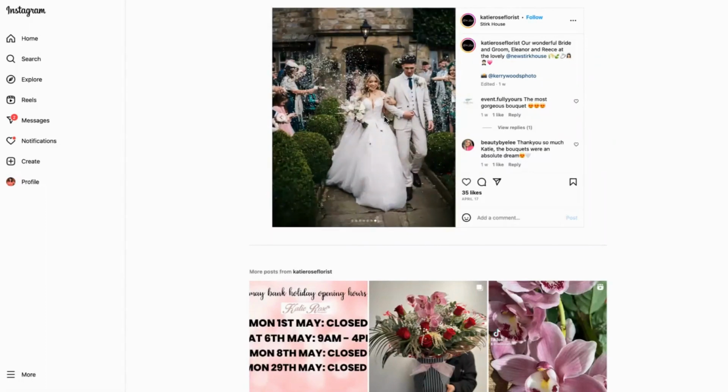And it boosts the amount of people who may actually use them for their own wedding by showing them in this light. So that is all about working closely with the venues, working closely with the photographers, making sure that you're all swapping details and you're tagging in. And that's exactly what they've done. So they've said, our wonderful bride and groom, Eleanor and Reese at the lovely, and then they've put the venue, which they've tagged in. And then they've also tagged in the photographer as well.